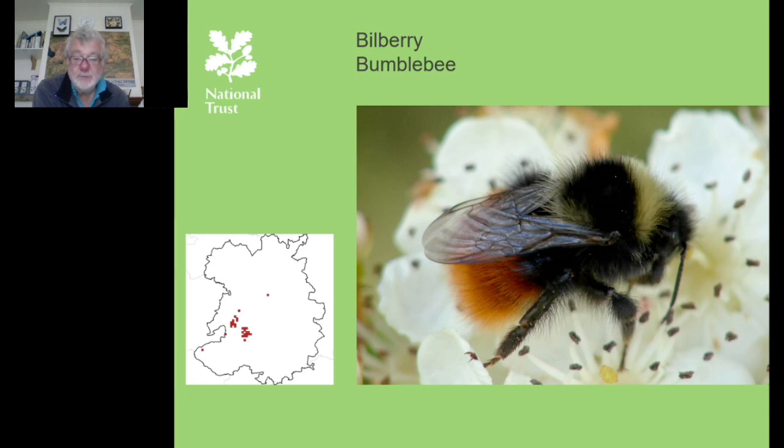But the bilberry bumblebee is using these meadows at Jinlye. It really needs heathland and nice flower-rich meadows. And it's the loss of these kind of marginal meadows that's worrying us, particularly on the Long Mynd.